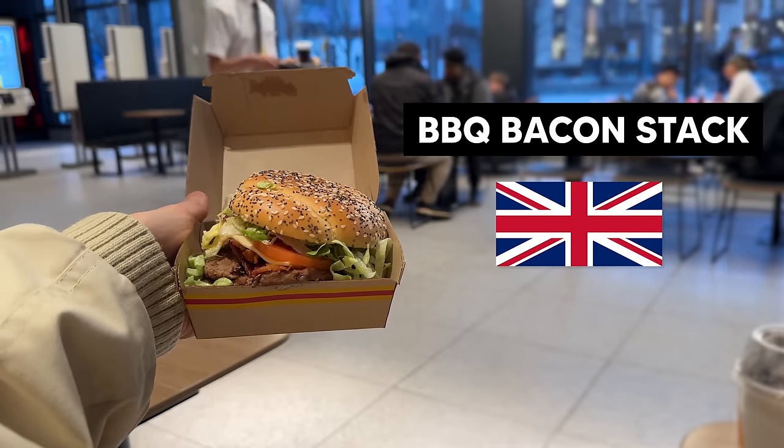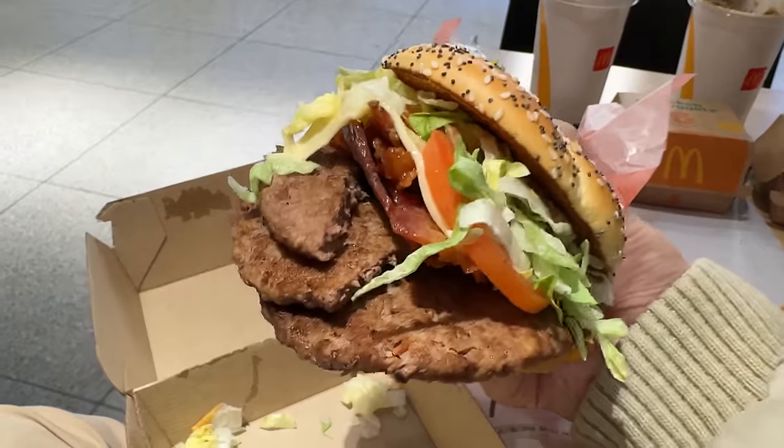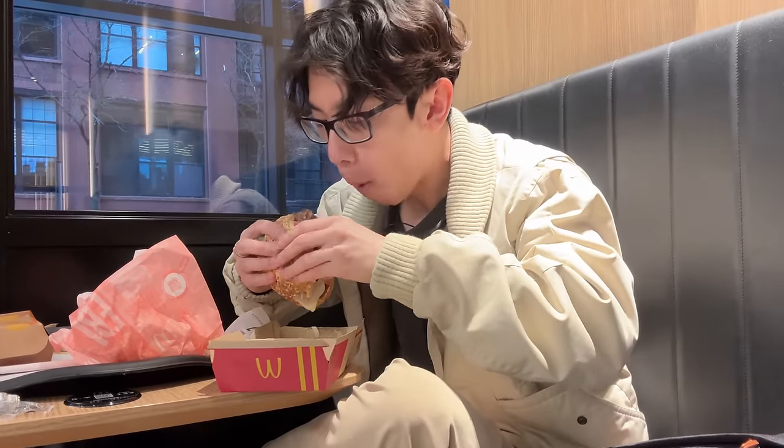To be honest, this is probably my only chance to try McDonald's from a bunch of different countries at the same time. So I kind of want to rank all of the different items that I ordered. Let's see which country has the best food. Oh, dude, this is a monster. What? How am I supposed to eat this? That's a heavy burger.